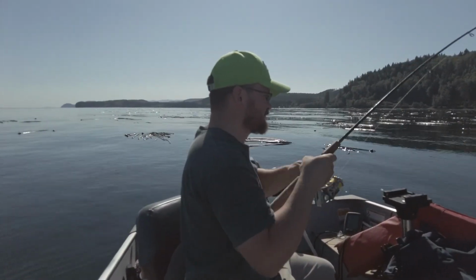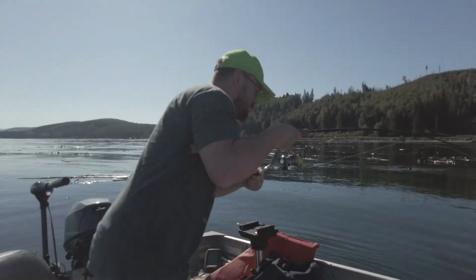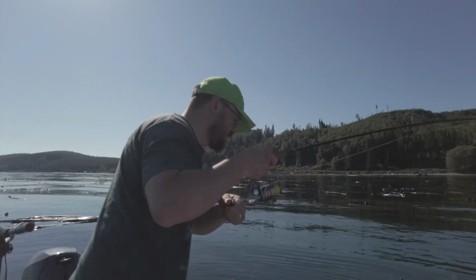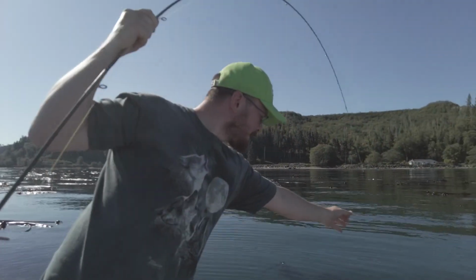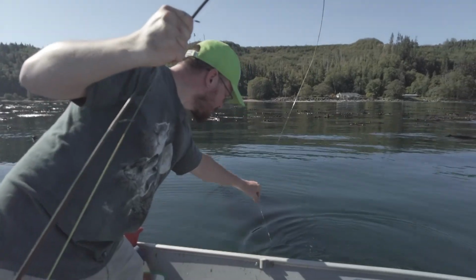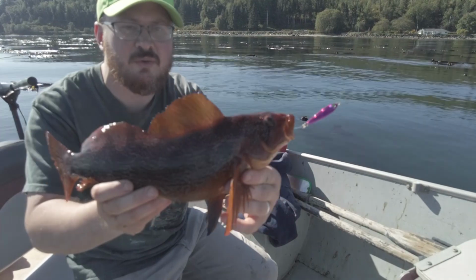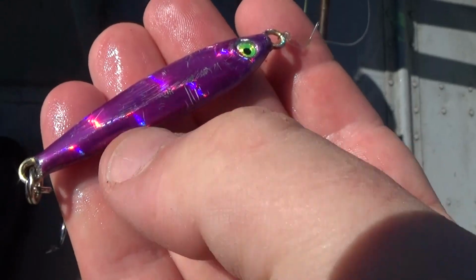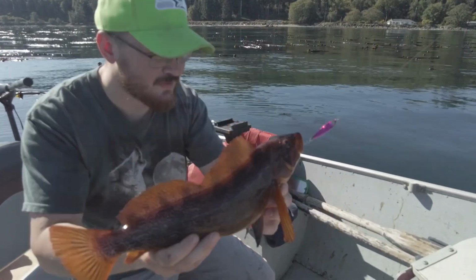Oh, there we go. Oh, no. What do we got here? Heck yeah. Oh! Got this nice Mondo Kelp Greenling here. Once again on this Captain Morgan jig. It's all scratched up. Pretty awesome. So, yeah, there you go.